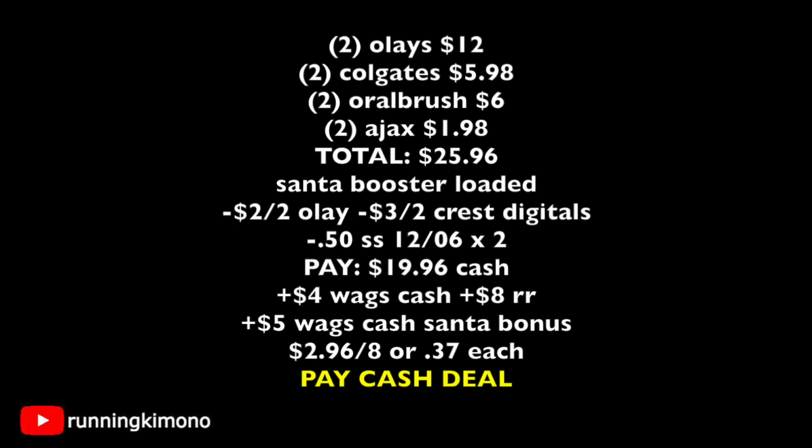You're going to get back $4 in Walgreens cash, $8 in register rewards, and then $5 for that Santa booster. So the final price point here for your basket, guys, is $2.96 for the 8, or 37 cents per product. For this deal, you must pay cash for the balance. How great is this?